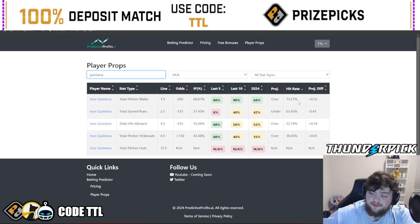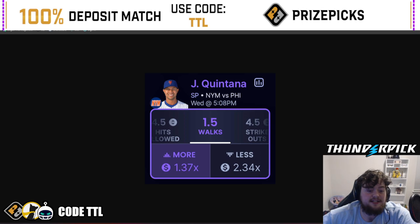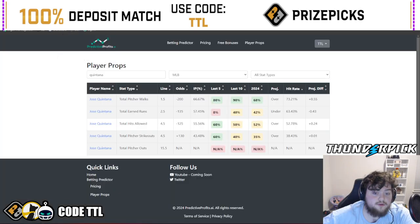So if a 1.35x is an implied probability of 73%, this program has him hitting 73% of the time. It's around even. Now I'm using this as a layup. I'm pairing this with the Lugo prop. So that 2 pick should have like a 65% chance of hitting. I'm loving it. Let's lock it in.